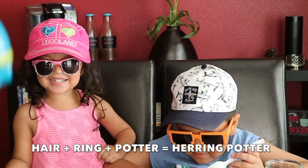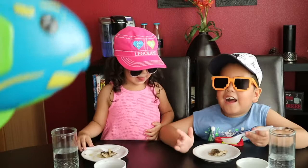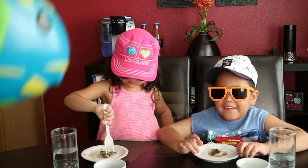Oh my god. Is this the seafood snack? This is the seafood snack, also known as Herring Potter. I thought it was supposed to be a snack like a cookie snack. No way, dude. This is a herring snack. Okay, I'm going for it. Oh, go for it. You eat it.